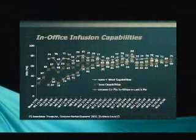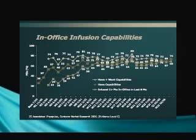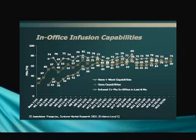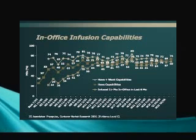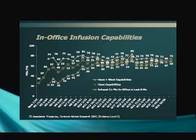Who would have thought at the end of the last century that infusion therapy would have become such an important part of the practice of rheumatology as it is today? In fact, if you look at this slide, which is a compilation of data from Senecor, we can see how the growth of infusion practice within the rheumatology office has really blossomed from 1999, where just a few outliers were performing infusion therapy, to currently where almost 75% of all rheumatology practices have performed infusion therapy.